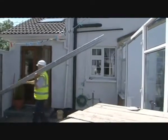Our roof now is deconstructed from what we had in our regular conservatory roof. The rafters, the ring beam and the ridge have been taken down. We're now at a stage where we can start looking at the construction of our new roof, which was, as I said before, specially made for this project here.